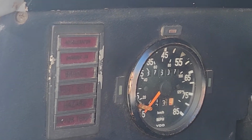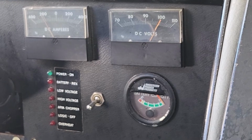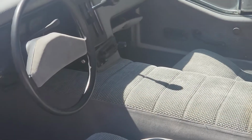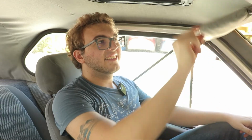On the dash here, we have our speedometer, some warning lights, our light control, our hazard control, our DC amp gauge, our DC volt gauge, a few more warning lights, and a capacity meter that doesn't really tell you anything. It's kind of useless. Then you have your JVC radio and your shifter. The radio is actually an upgraded option. You have a, what is this? A blind shade thing here.